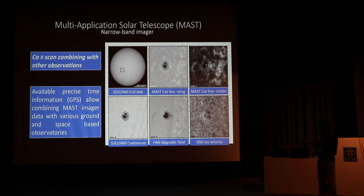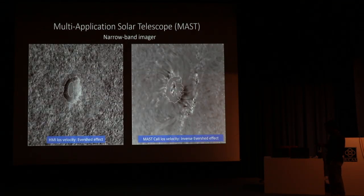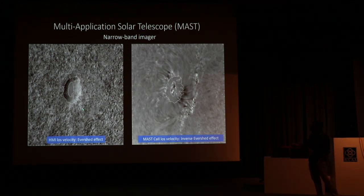So for example, here we showed the same region in HMI, cropped, the continuum, the magnetogram, and the line of sight velocities. This is the calcium 8542 line center, and this is, I think, the blueing of the calcium line. Here is another example. This is the HMI LOS velocity, which shows you the Evershed effect very clearly.